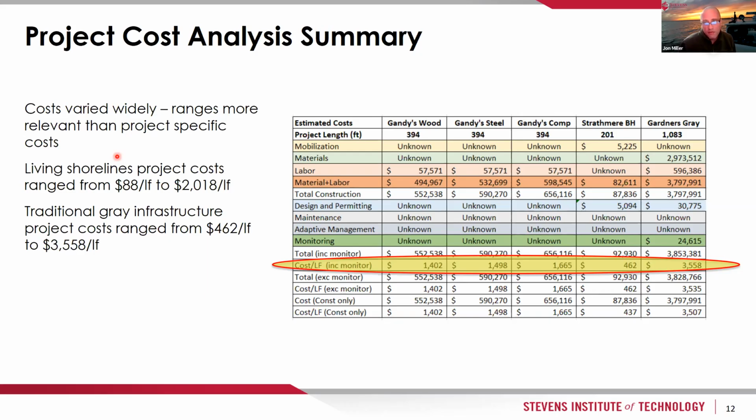So we were able to identify a couple of different bulkhead projects near Gandy's Beach, a bulkhead near Strathmere, and a bulkhead near Gardner's Basin. Again, these were different lengths of projects, and we got as much information as we could, put it into our little chart here, and did the same sort of tabulation. If you focus on this yellow bubble, that gets you the total cost per linear foot, including monitoring. You see that the traditional gray infrastructure ranged from $462 per linear foot up to a whopping $2,558 per linear foot for a very complex bulkhead project in Gardner's Basin. So again, a wide range of costs for the traditional gray infrastructure.